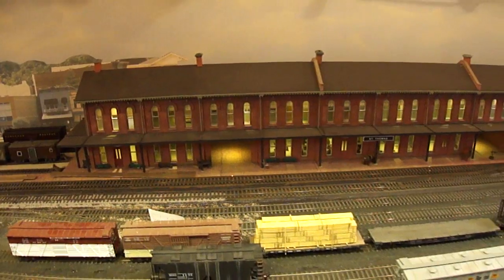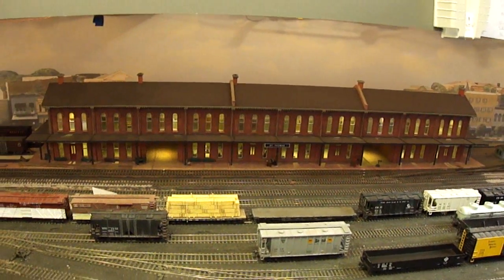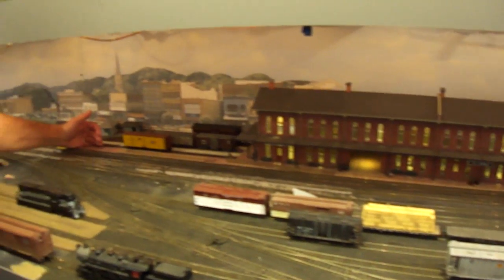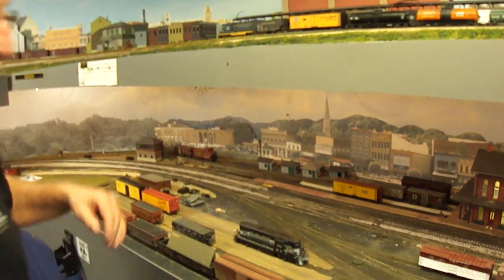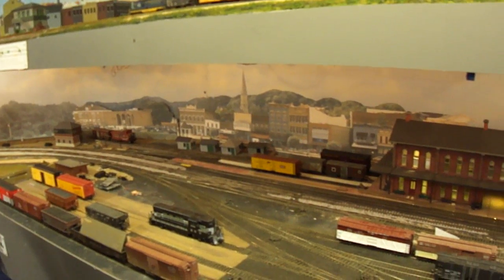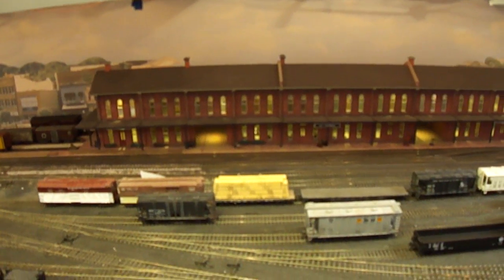The CPR has a local that comes into St. Thomas, and it carries a combine. So the combine is put in here for the 3 or 4 hours that it takes for the CPR to do its switching and put a train together for the turn, and it goes back up to Woodstock on the CPR main line on the way to Toronto.